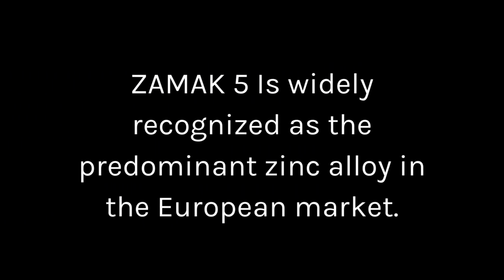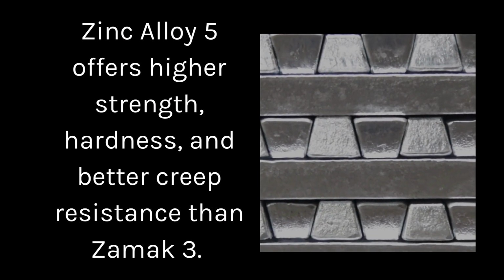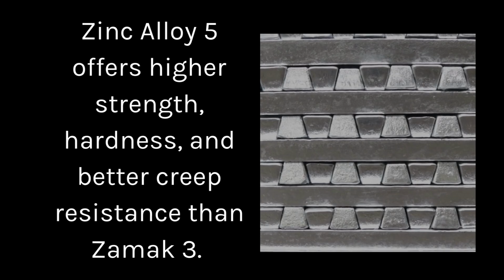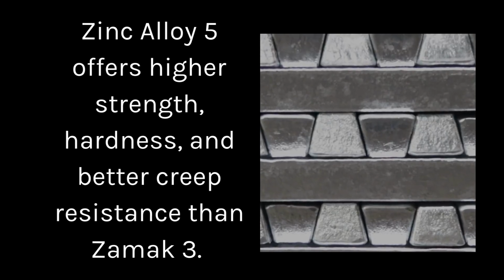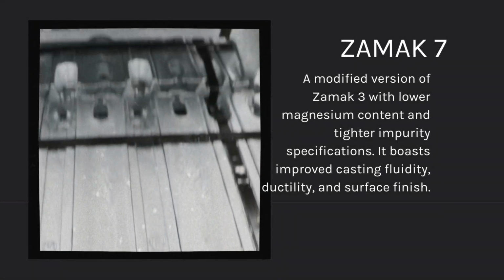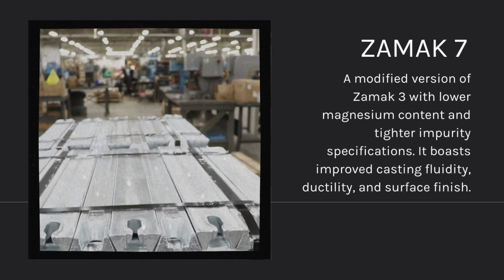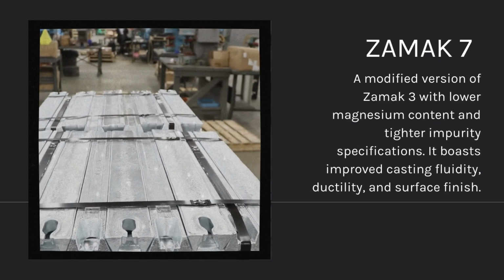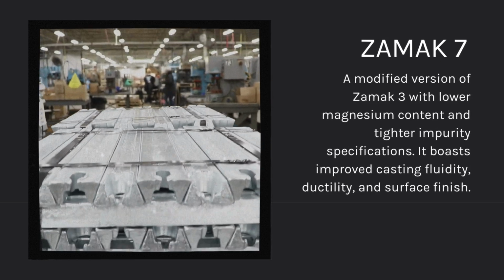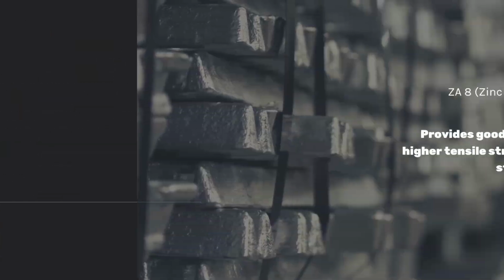ZAMAK 5 or zinc alloy 5 is widely recognized as the predominant zinc alloy in the European market. Zinc alloy 5 offers higher strength, hardness, and better creep resistance than ZAMAK 3. ZAMAK 7 or zinc alloy 7, a modified version of ZAMAK 3 with lower magnesium content and tighter impurity specifications. It boasts improved castability, ductility, and surface finish.